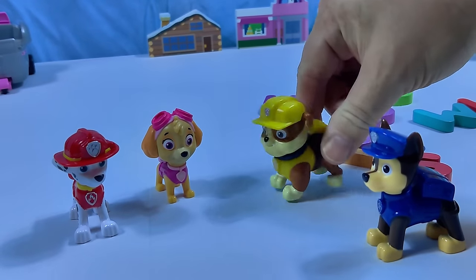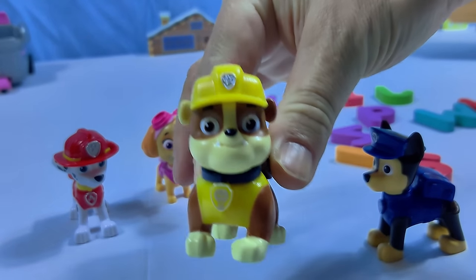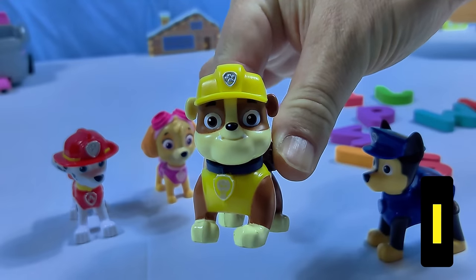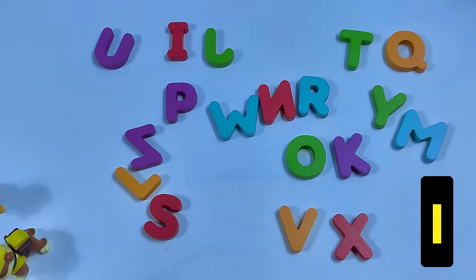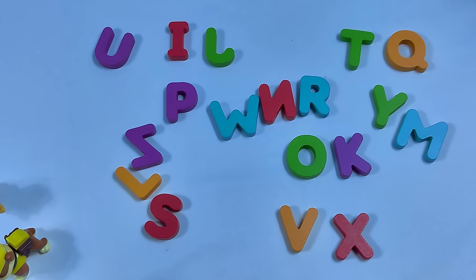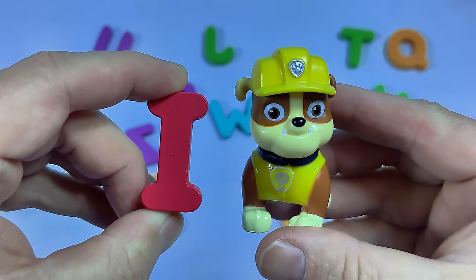Okay. We were thinking of the next few letters after H. I could use your help finding them. Can you find the letter I? It's super easy to find. It's just a straight line. Great. You found it. I is the first letter in the word ice.